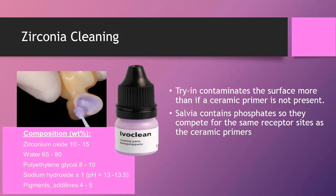When you strip things off, if you had some ceramic primer on there, it would also help protect so contaminants can't get in as easily. So it's not that you have to do it this way, but it certainly has shown some benefits. Now, there are other ways to clean zirconia as well. Let's look at this.